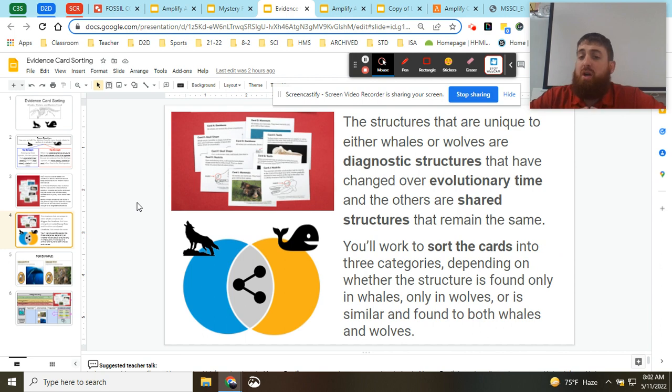So the structures that are unique to either whales or wolves are going to be your diagnostic structures. Meaning if we see that there are structures that the whales have that are very different from the wolves, those are going to be our diagnostic structures for how we decide if our mystery fossil is more closely related to one or the other. And if we see those uniquenesses in the structures, we know that they've changed over evolutionary time. Others, on the other hand, are going to be shared structures that have remained very similar, if not the same. So we won't necessarily be able to use those to decide if the mystery fossil is related to the wolf or the whale.